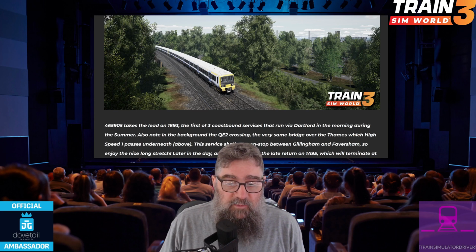Later in the day, another pair make the late return on 1A95, which will terminate at Dartford, pictured at Lower Road below.